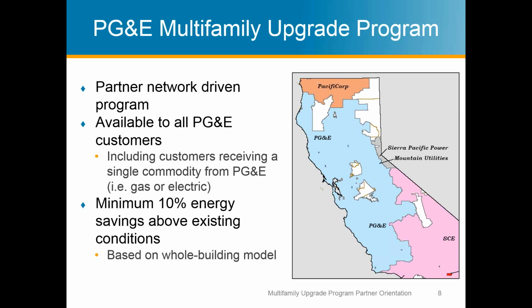The most important requirement in terms of entry for the program is 10% energy savings above existing conditions. So we measure 10% savings based on an energy modeling process using energy modeling software, and it's above existing conditions. So that existing condition baseline will be determined based on a comprehensive audit that you perform at the property to identify what's at the property today.